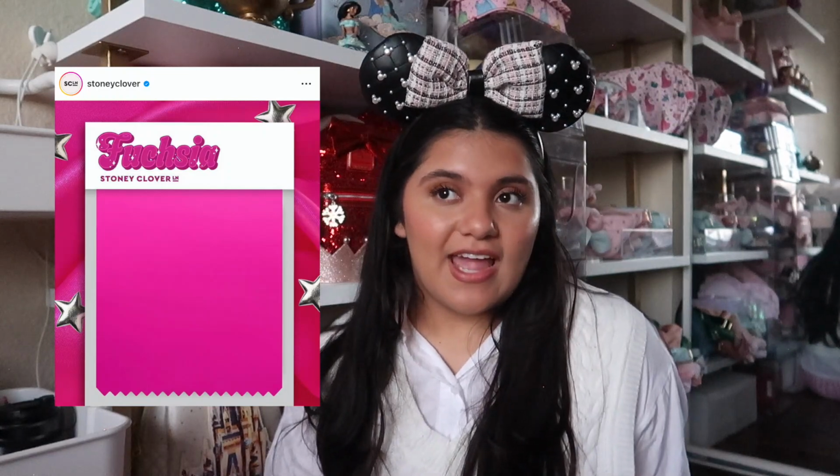And lastly, moving on to Stoney Clover. They had 2 major drops this month. The first one of January was the Valentine's Day collection, which again I'll be talking about in a separate video. And then the second launch that they did was a new colorway, which was fuchsia. It's a seasonal color, so it's not coming to core, it's a limited color. And they also brought new silhouettes with it, which is really cool.